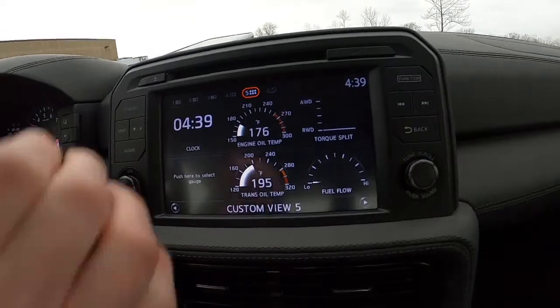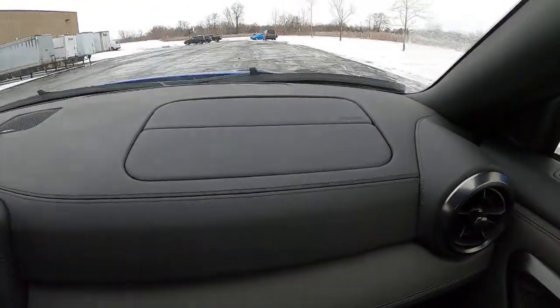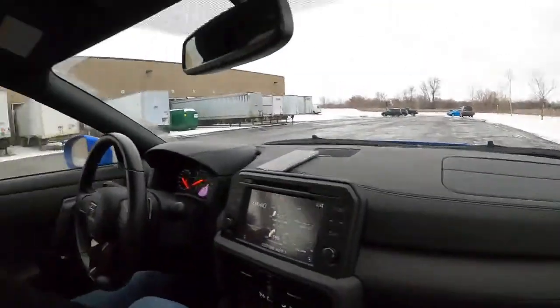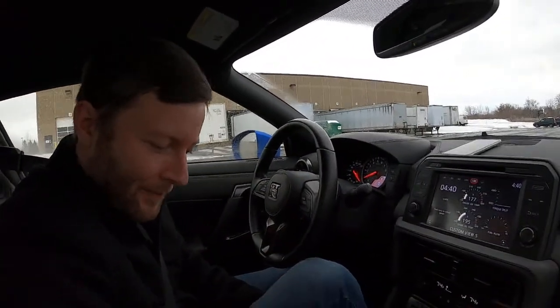Anything else of note here? I always thought this was kind of weird. The little airbag spot. Someone said that was really ugly in the chat. It looks like a butt. Like a crack right down the middle there. That's funny.